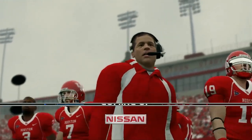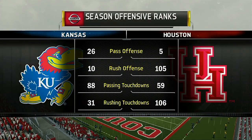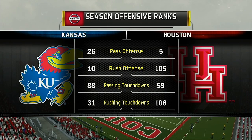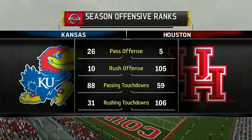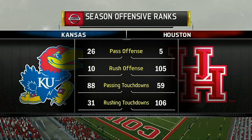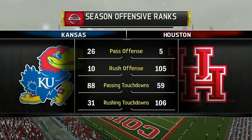Innovation that excites. Old school versus new school. Power and ISO versus pitch and catch and get the guys out in space. These two teams have contrasting philosophies. One team loves time of possession. The other team could care less about it. Who establishes the tempo it wants could go a long way toward determining who wins.